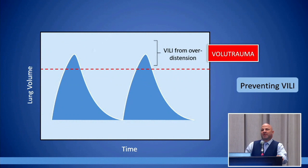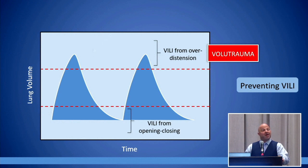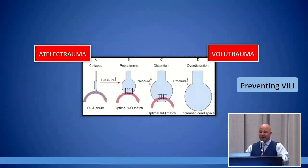And so what you end up with is this kind of whole Goldilocks thing where you can put too much in, but you can also put too little in terms of volume. And you kind of got to get it just right, somewhere in the middle there of that volume trauma and that atelectrauma. The other thing that goes along with this in terms of the lung and what you're using is the gas exchange arrangements that go with that.